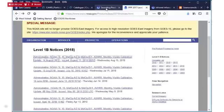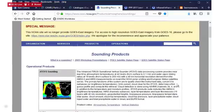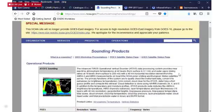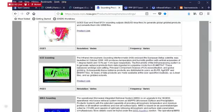So anyway, now I'm going to hop over to all of the sounding products. This is still on the NOAA website, and this tells in detail what each product delivers. The one that we've been looking at is this one, the IASI sounding.